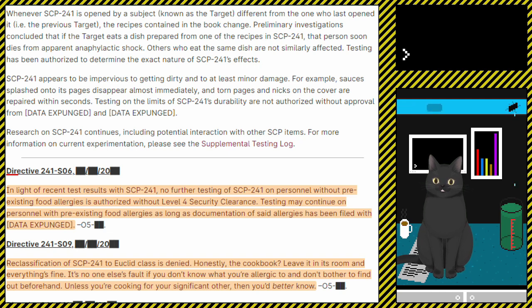Directive 241-S03, on a redacted date in the 2000s. In light of recent test results with SCP-241, no further testing of SCP-241 on personnel without pre-existing food allergies is authorized without Level 4 security clearance. Testing may continue on personnel with pre-existing food allergies as long as documentation of said allergies has been filed. From O5 Command.